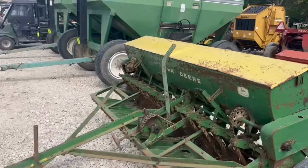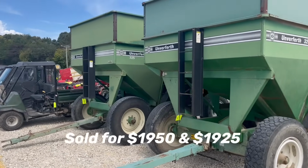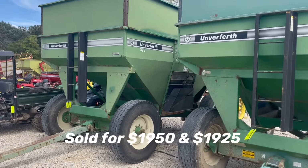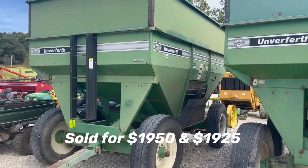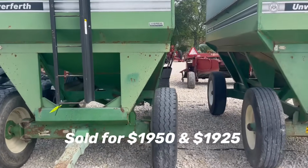Got some more good Unverferth gravity wagons here. Here's a pair of 325s. Came from out by Chamois, Missouri. Those are nice. They've got the side extensions on them. Those have got the good 22.5 wheels and tires on them, so you can use used semi tires if you want.